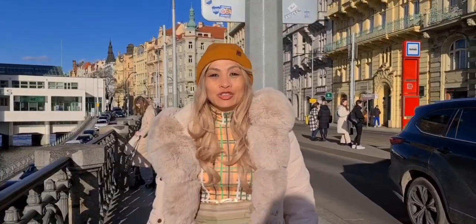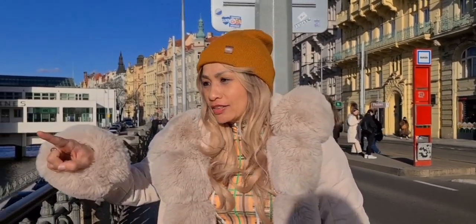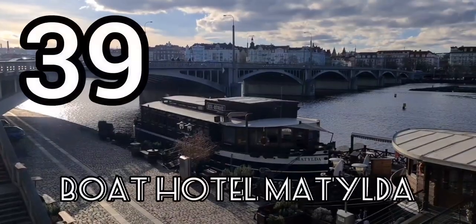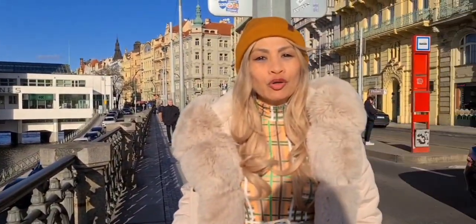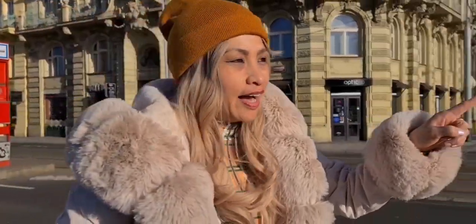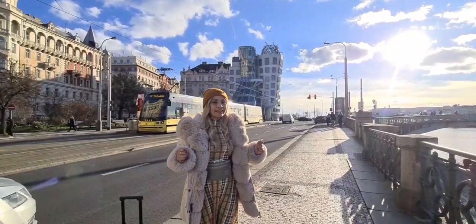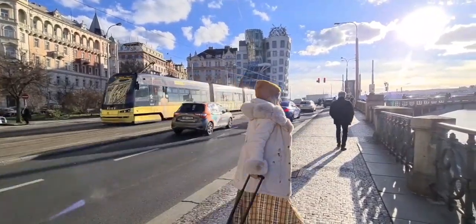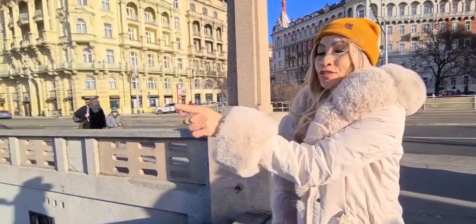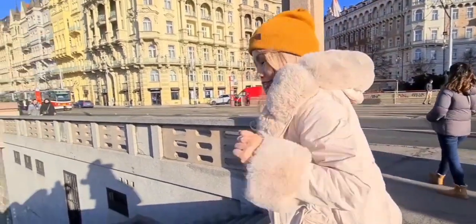It's lekker. Hello everybody, it's a new day. Today we are going to sleep in our new location. It's the Boat Hotel Matilda and that's over there. And we have a beautiful view on the dancing house, because it looks like it's dancing. Now we're going to the boat. Let's follow. I'm now going to take the stairs and you'll see me at Boat Hotel Matilda. Let's go!